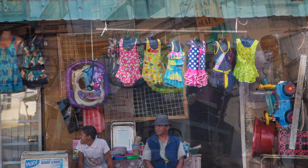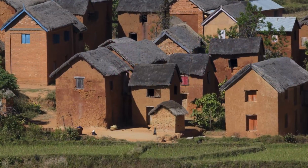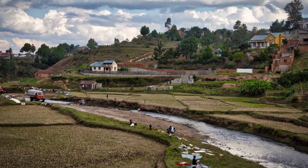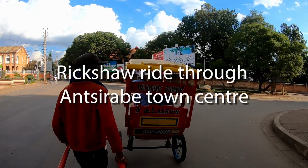So just some views out of the windows of the car as we race through towns. This is a little village, which is quite picturesque, but the houses are very primitive, made of mud brick with thatched roof, no electricity, no running water. No conveniences. Quite a tough existence, and nothing really, large families.